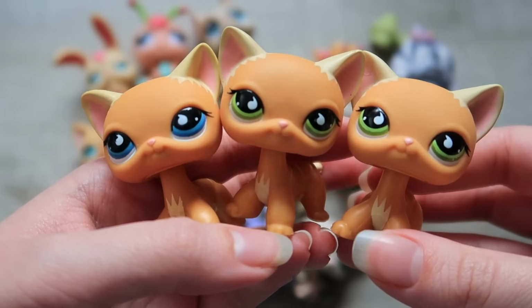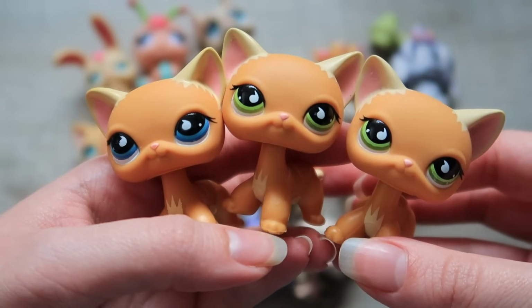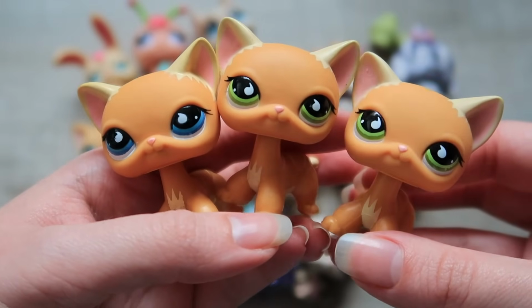Technically 3, because I still have my double that nobody ended up trading for at LPS Con, but she'll be up for trade as well eventually.